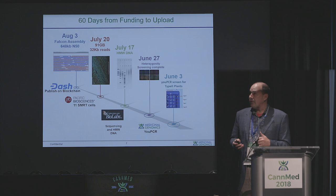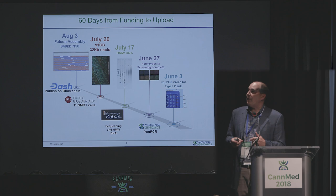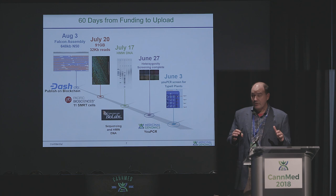And we assembled this by August 3rd and put it public at about a 650 KB N50. So we beat the Human Genome Project draft, I should say, in a matter of a couple months, 60 days, from getting funded to putting it public. And this isn't the end of the story.